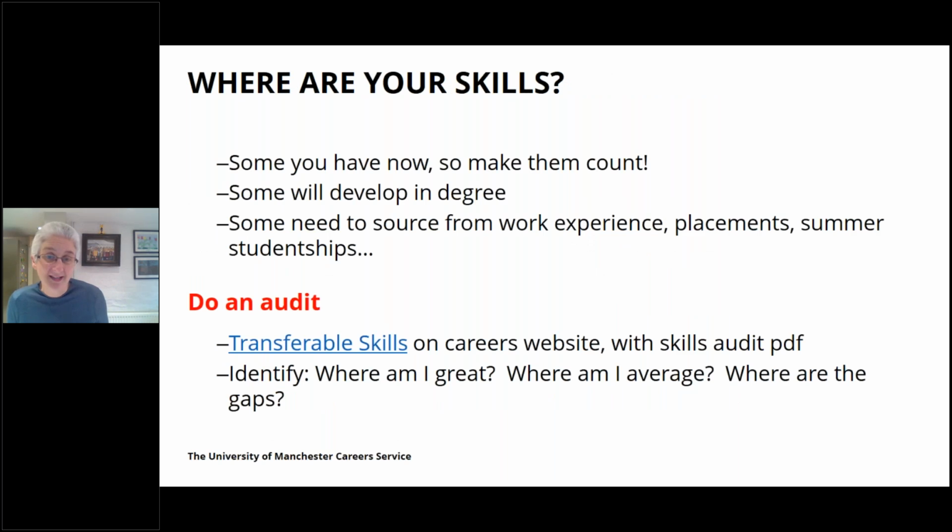Now, if you wanted to go into this in a little bit more detail, then you can do a transferable skills audit. And there's a link here to our transferable skills audit on the Careers Service website. I should have said at the beginning, you can download these slides from the handouts section on this actual system. So if you are unsure about getting hold of these, then please do download the slides from the handout section.